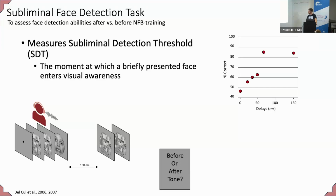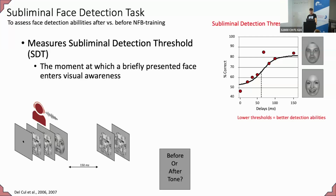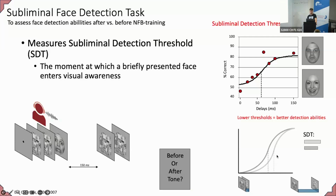And we can do that for different increments. We fit a function to that data, we find the inflection point on that curve, and then we have arrived at the subliminal detection threshold. And lower thresholds, of course, mean better detection abilities, and then we want to see an effect on those detection thresholds before training versus after training.